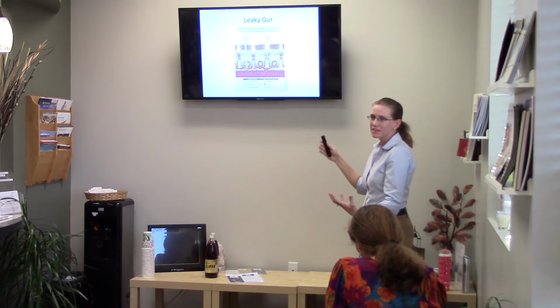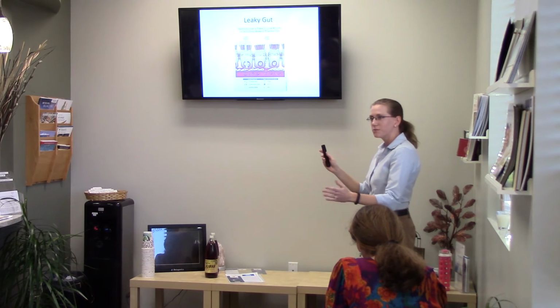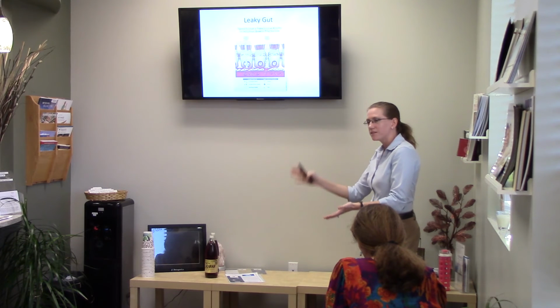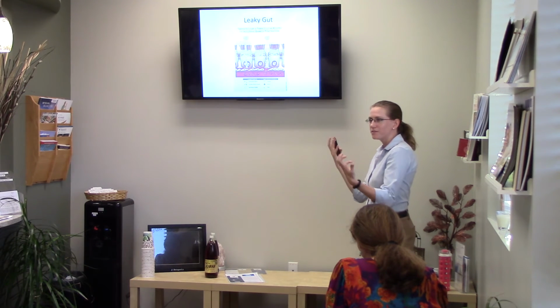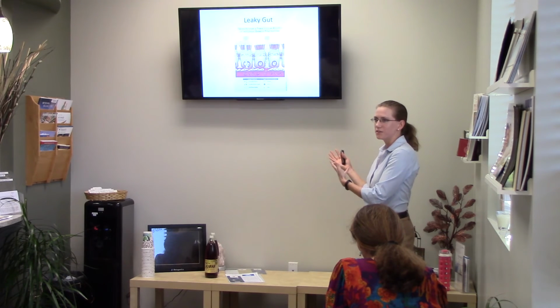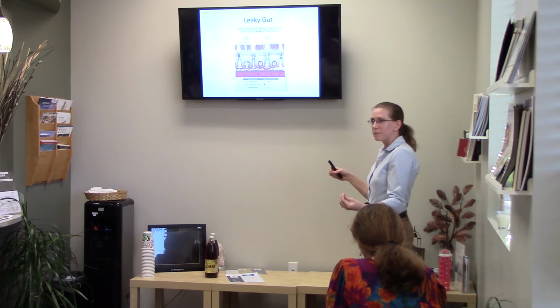So now moving on to leaky gut, and I like this transition because a lot of times when I get back a food allergy panel, if there are massive amounts of foods that are coming back positive, we can automatically tell, well, you have leaky gut going on as well. We don't even need to do another test for it because you have so many positive foods that there's no way that should be happening unless the gut barrier was compromised in some way.